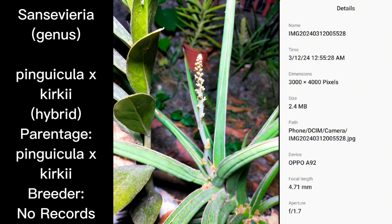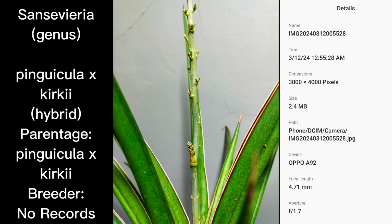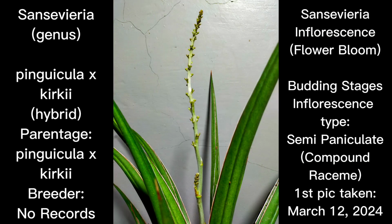For this episode, we're going to feature another inflorescence or flower bloom coming from the Sansevieria hybrid known as pinguicula crossed with kirkii, or you can call it pinguicula x kirkii. I have a screenshot here of the first day I spotted it. It's not really the early stage of the flower spike, because I found this spike already growing in length, so it might have been several days when I spotted it.